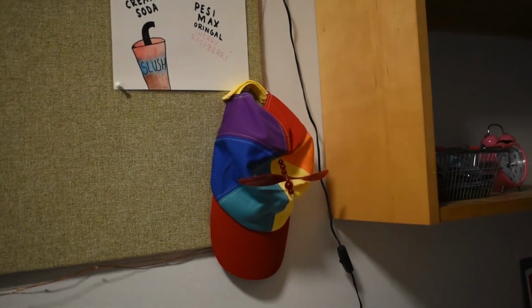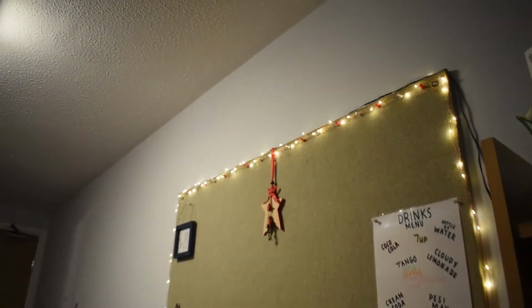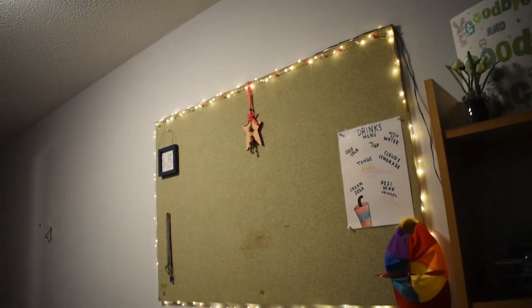Also, I bought this hat. I really like it. It's one of those propeller hats. I like it, so I've kept it. And the classic, wait for it. Wow. I feel like everybody has to have fairy lights or LEDs. I feel like depending on who you are as a person, you either have LEDs or fairy lights. I'm a fairy light kind of girl, what can I say?